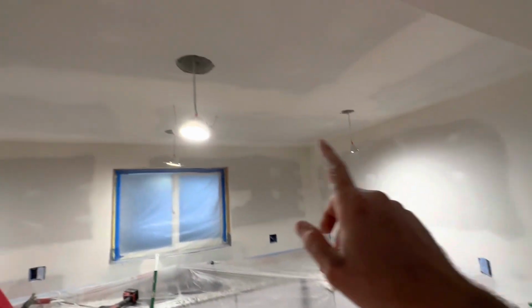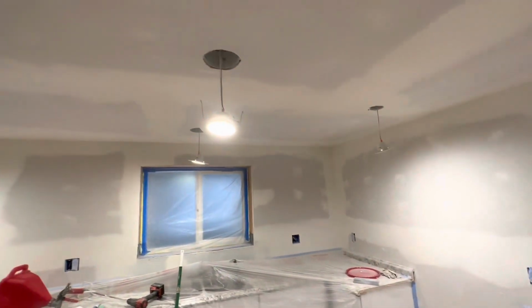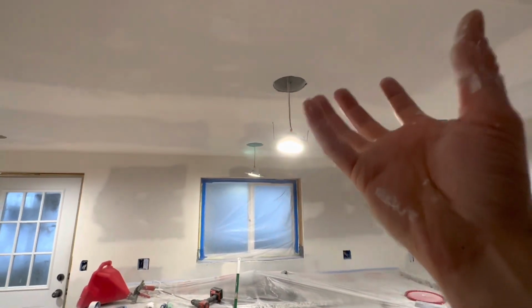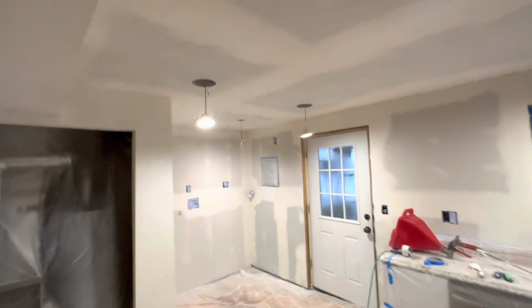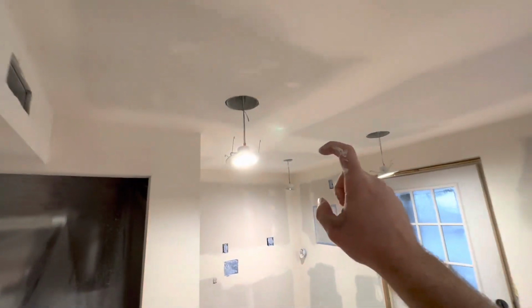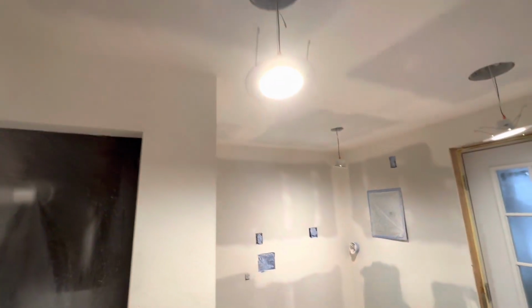So let's talk about the lights real quick. See how they're popped out of their little sockets? Instead of taping them and taking them out and putting in work lights, when I have can lights like this, I like to pop them out and just let them hang. That way when I spray, I can just spray around them. Sometimes I'll have to come back and wipe off some residue. Not a big deal, it's just mud.